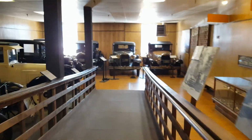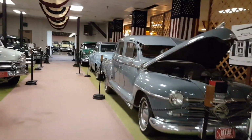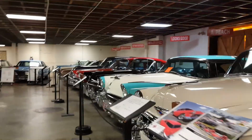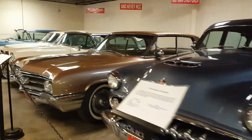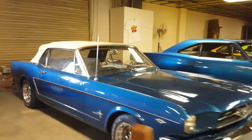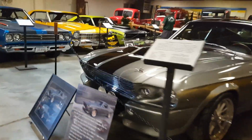This is the Auto Museum. I am not one that loves cars like this, but I'm excited coming down here and seeing this. These are really, really pretty. Oh my gosh, my first car. Mustang convertible. It's one of those things, hindsight, you wish you wouldn't have gotten rid of it. I paid $300 for it.